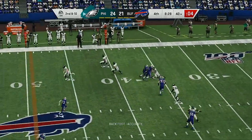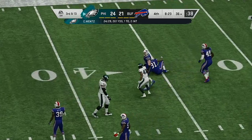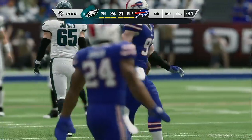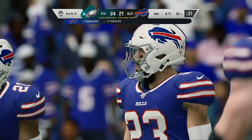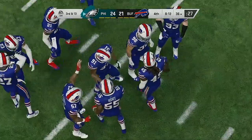Throwing now is Wentz. Screen pass to Scholes. And that play went nowhere. Losing yardage. It'll be back at the 36. That'll set him back with a loss of 3 on the play, and it'll be a third and about 13.